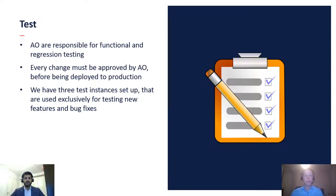And when we have approved everything internally, we get to deploy our stuff to test. At our product, AO are responsible for both functional and regression testing. Everything that we implement must be approved by AO before anything is deployed into production, basically. To help AO with this, we have three test instances set up that are used exclusively by them for testing new features, bug fixes, and products and so on. It should also be said that we have colleagues in Netcompany that are specialized in testing, working on products where those kinds of resources are needed as well.